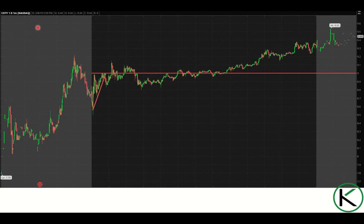Okay, next up I want to talk about what I mean by fake out breakout a little bit more. Okay, this is COTY. We actually traded this twice, and I was profitable on it the first time, and then I lost on it the second time. So if you take a look at this chart here, this is what we call a bull flag. Notice how it's kind of like a triangle, but it's pointed upwards. Imagine holding like a pennant of some sort. That's a flag, right?